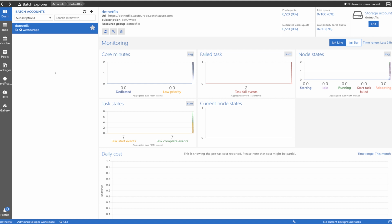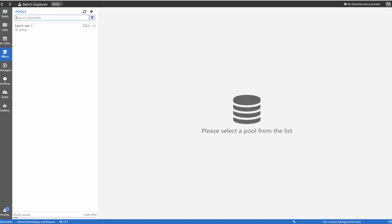It's also on GitHub, open source. You can download it, you can use it where you want. And in this case, we see that I have in my Azure subscription one Azure Batch account, dotnetFlix Azure Batch account, connected to a storage account, dotnetFlix in this case. And I'm creating now a pool of machines. Now I should be able to see something happening.